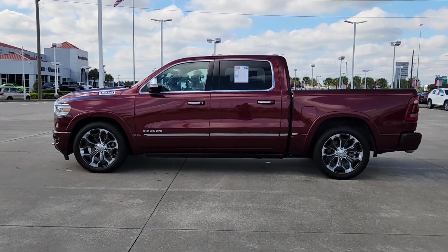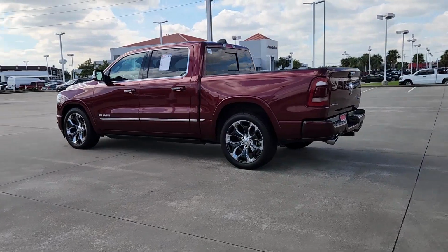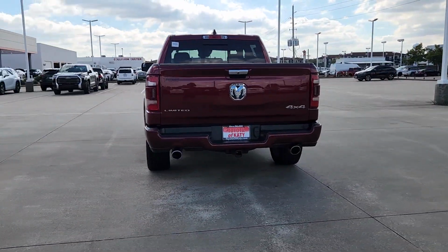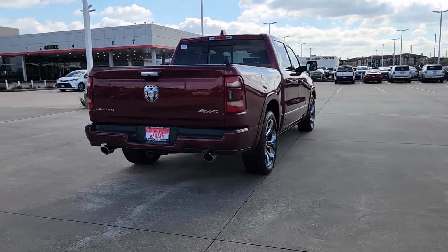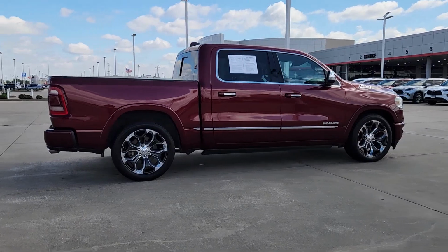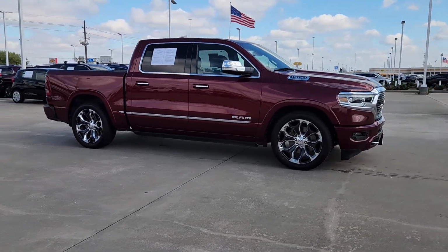Enjoy the view of this 2019 Ram 1500. This vehicle is an outstanding buy with fewer than 50,000 miles on the odometer. The Ram 1500 strikes the perfect balance between tough strength and passenger comfort. Its fuel efficiency, impressive towing capacity, and safety features make it your go-to vehicle.